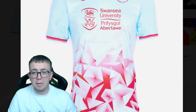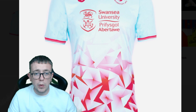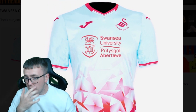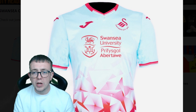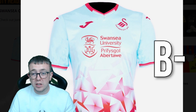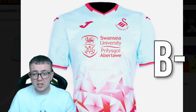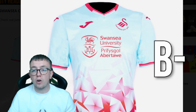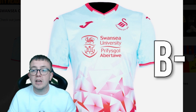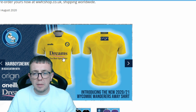In terms of the colour scheme, I think it's good. I think this is a very weird pattern. They're definitely trying to confuse the opposition with these kits, but I feel like this is very Marmite. You either love it or hate it, and I'm leaning towards liking it. So I'm going to give this a B-, purely because it's extreme, and I'd rather someone try and be extreme than go same old boring rubbish every single year. So fair play, Swansea.